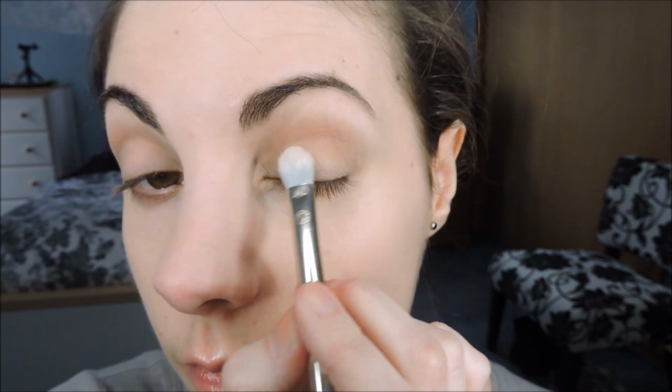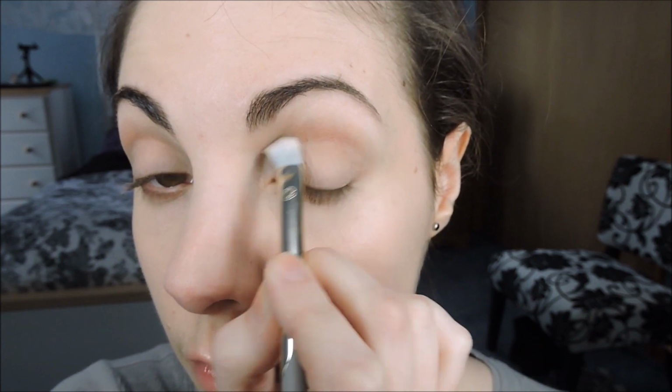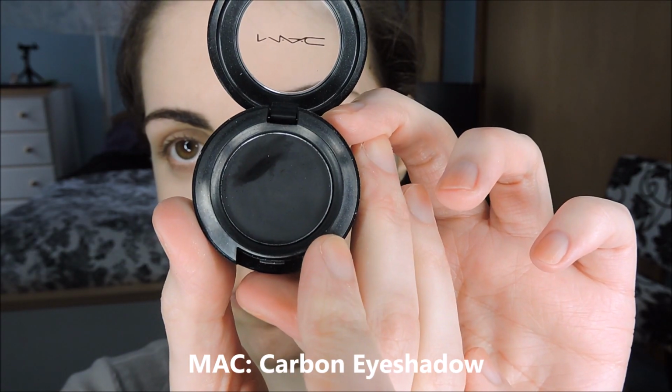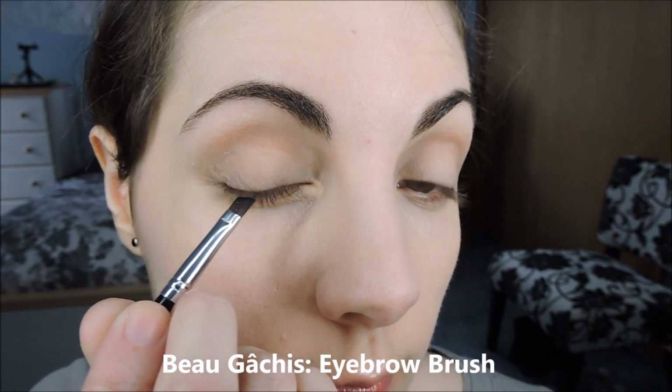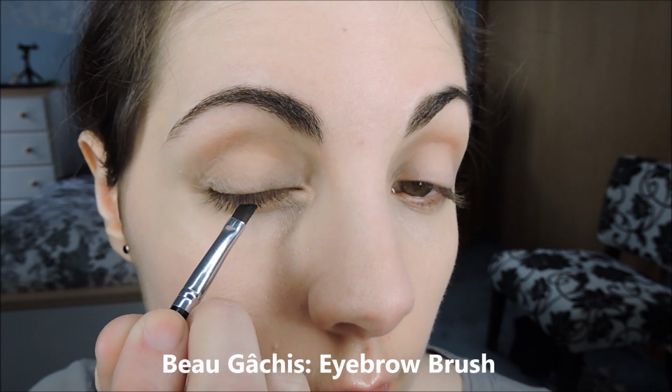So with a no makeup look, it's not about adding color or texture to the eyes, it's just about enhancing them. Then take a matte black eyeshadow on a small angled brush and press that into your upper lash line, as close to your lashes as comfortable.